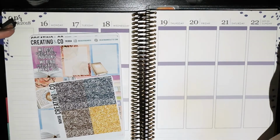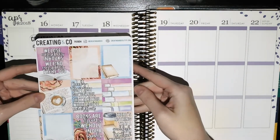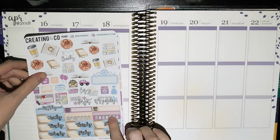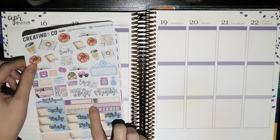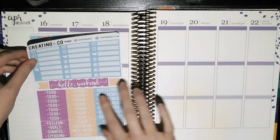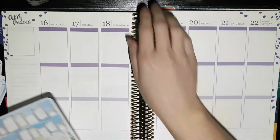So this week is the 16th through the 22nd of April, and I am using this gorgeous reading kit from Creating & Co. I don't remember the name of it, but I did get the a la carte glitter headers. So here are the full boxes, the deco, and some functional goodies like our habit trackers, date covers, all that good stuff. Totally just realized this one only has 2 habit trackers. Most of her kits have 3. I'm gonna have to see if I have an extra habit tracker from her. Half boxes, these cute scallops, some icons, checklists, little things, weekend banner, flags, headers, washi page, and full boxes along with the weekly box. But yeah, I'm gonna just jump right in.